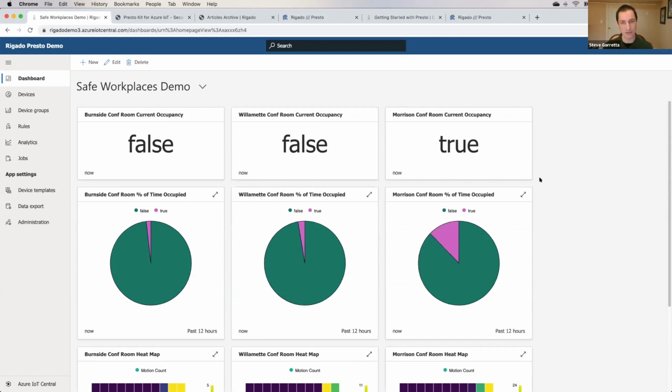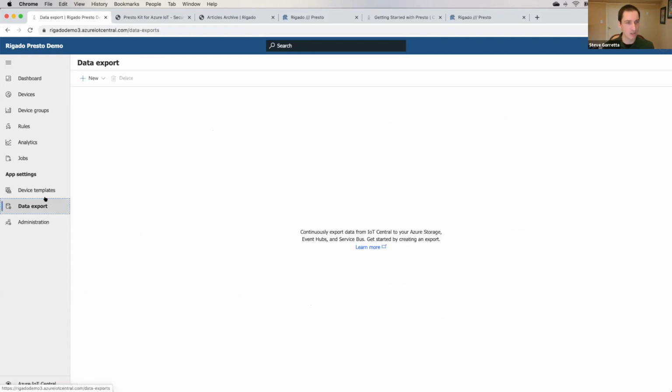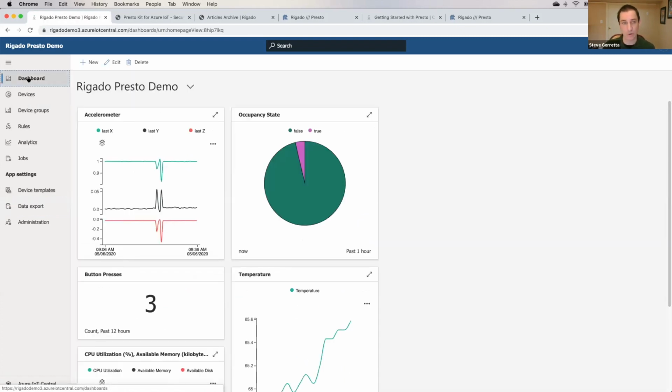And the other interesting thing you can do with this is take this data and export the telemetry into other data sources. So I've done some of this with continuous data export to Azure Service Event Hubs and Service Bus. So if you really want to get creative and put it into a Power BI, or you plan to build a mobile application showing this stuff, you can do that as well.